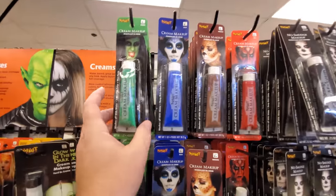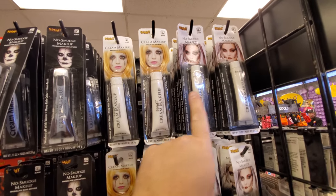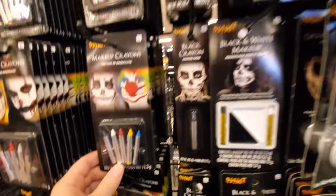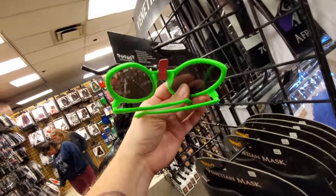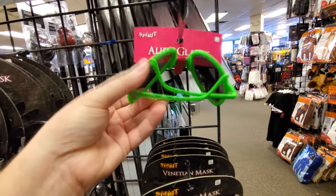We got all kinds of different colored cream makeups. Whites over here. Makeup crayons. Anything you could need. Oh my god, look at these alien glasses. I almost have to buy these just because they're cool. But then I would wear them one time for a picture and never put them on again.